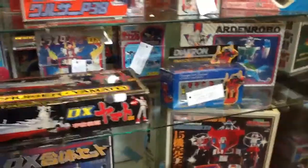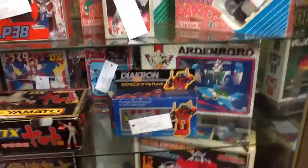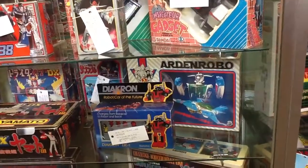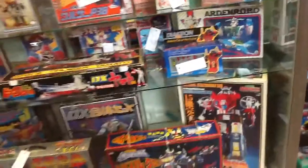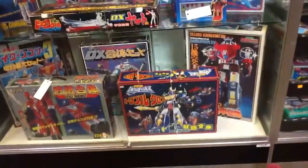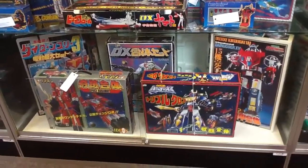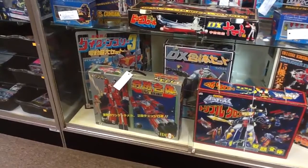Another Diacron, and then Arden Robo. Seldomly seen for anybody in the States. Beautiful translucent green and chrome. Kakukanti, Deluxe Diruger. Baldios. Gundam Ditaran 3.